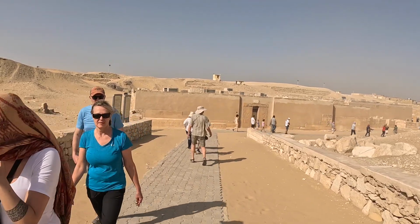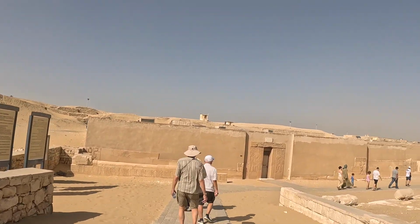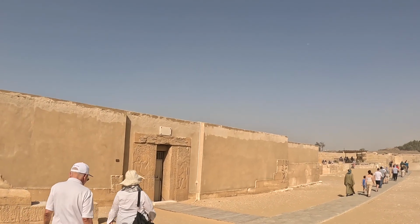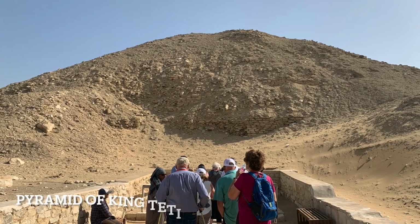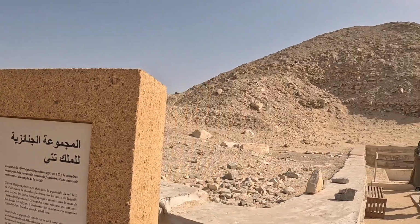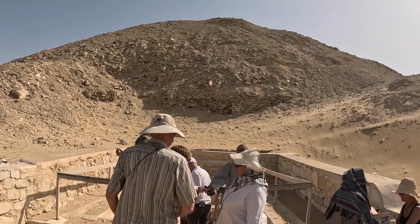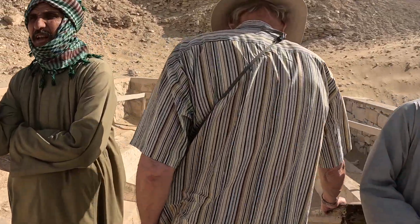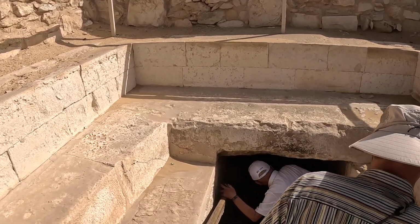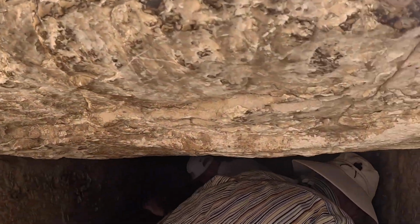Now we are in Saqqara. We've got the Step Pyramid here. We have tombs. We're going to see a pyramid with everything inside all on the walls drawn. So looking forward to this next part of the journey. Supposed to be some very good things for us to see. A little more ducking.